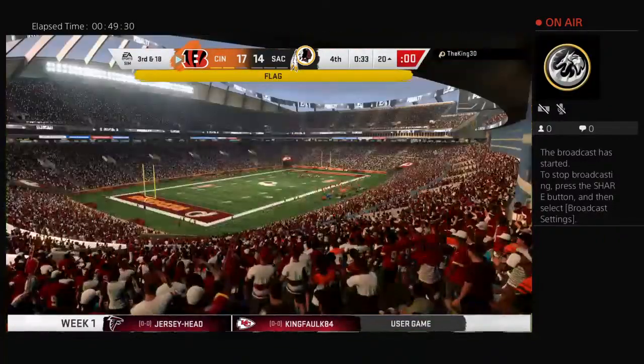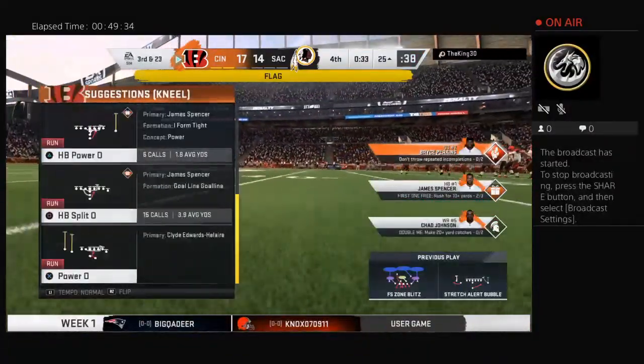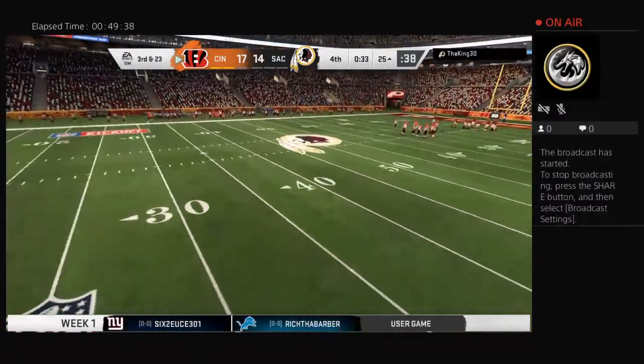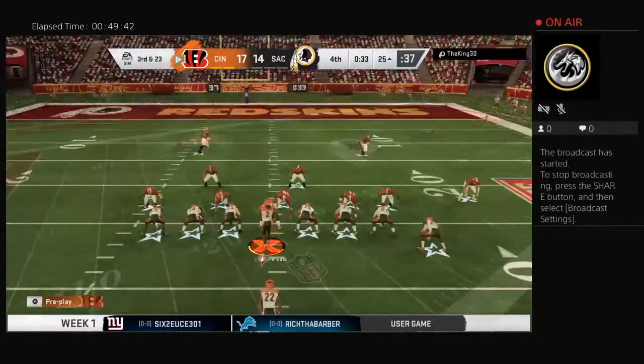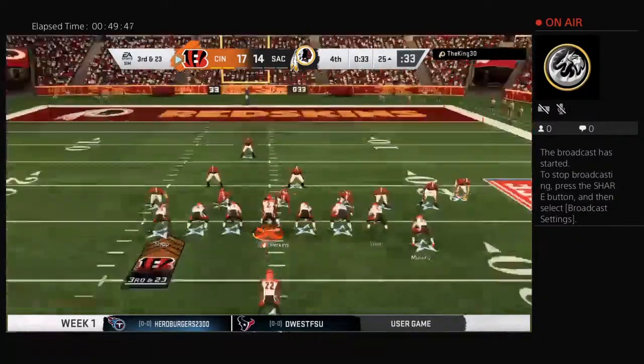And the play clock is going to run out here. They're in no hurry to get a play off. And that'll set them back 5. Every penalty so critical at this stage of the game as now they've got it 3rd and long.